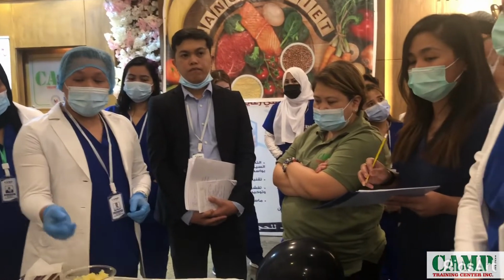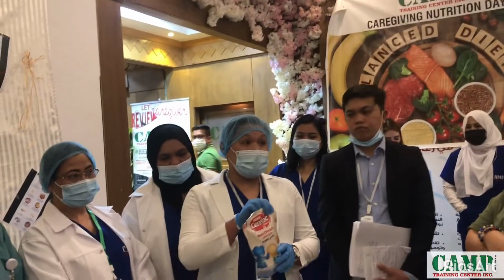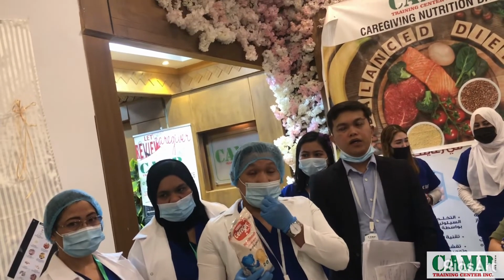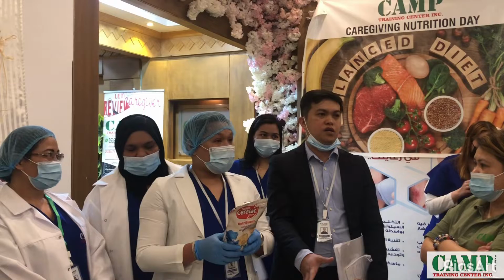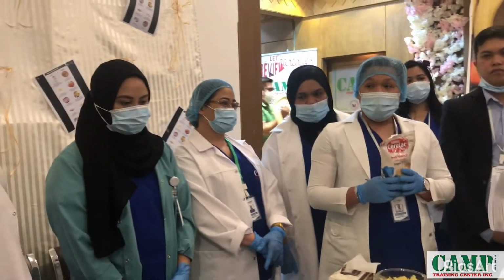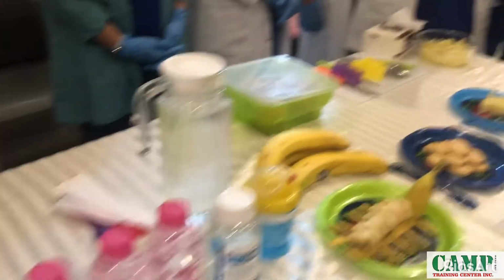So, there is nutritional facts. This is a commercial biscuit which is suggested. Actually, you can see this one. You can buy this one in the pharmacy. But the good thing is the Sky Flakes, the plain and salty.